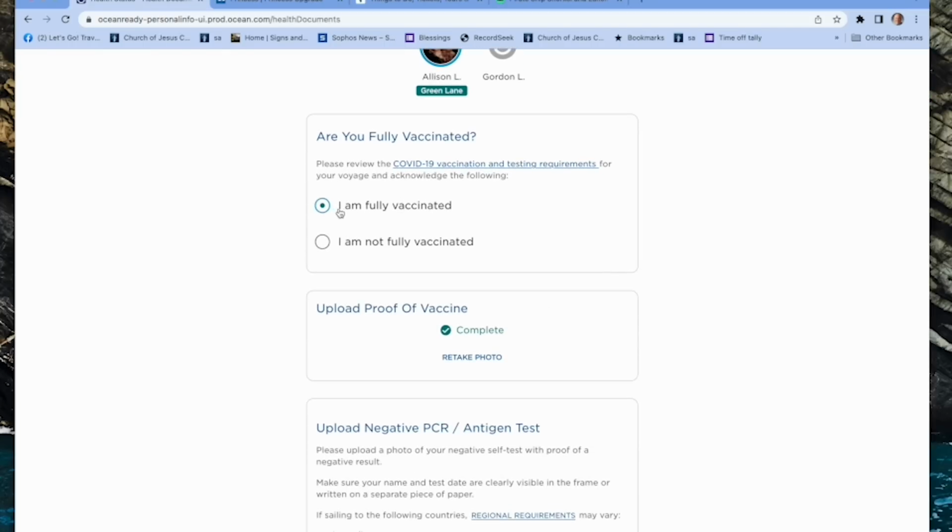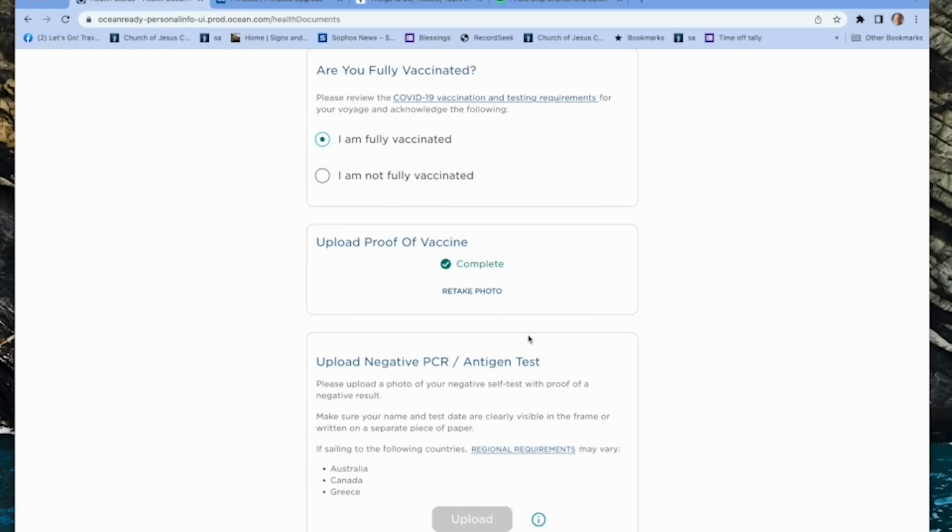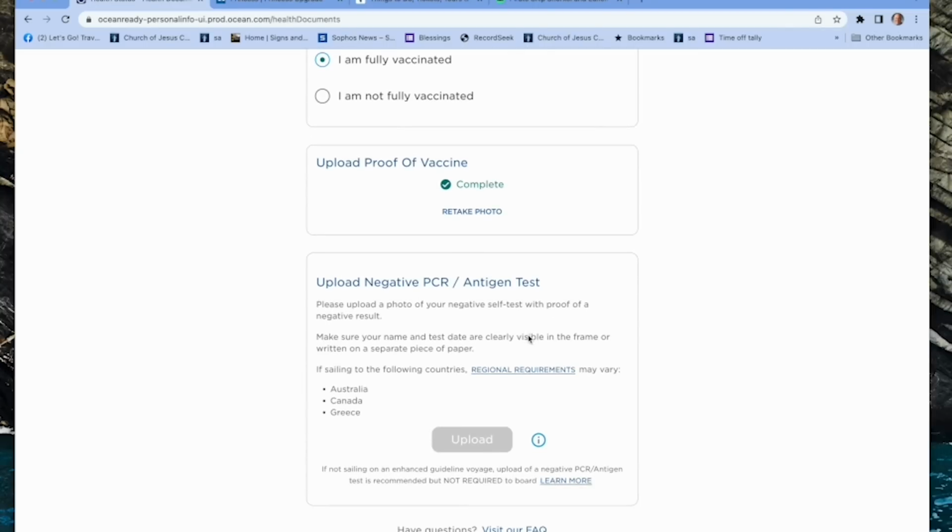Here I had already indicated that I am fully vaccinated, and here is where I uploaded my proof of vaccination. Now, I did this before, like our first cruise that you had to have it. But I don't want to retake a photo because I don't want to accidentally mess this up. When you do this, you click on this and it will let you browse a file on your computer. You select it and submit it and it comes up. It takes a little while because they check it, but I just wanted to let you know that right here under wellness check is where you do it. It's not under travel documents.